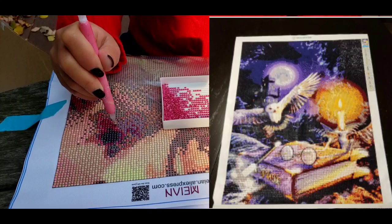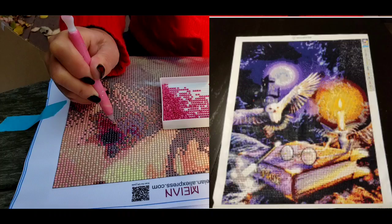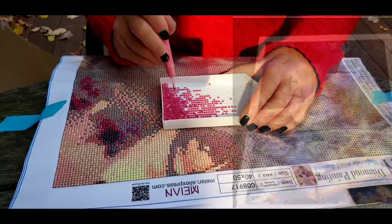It's everything. Hogwarts in the background. This turned out really well. I love the idea of Harry Potter for Halloween, right? Because it does seem very Halloween themed, but just so much more sophisticated.